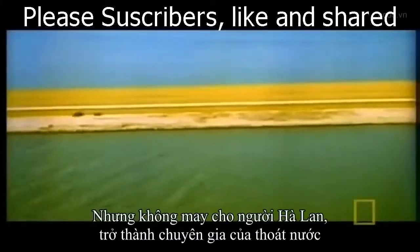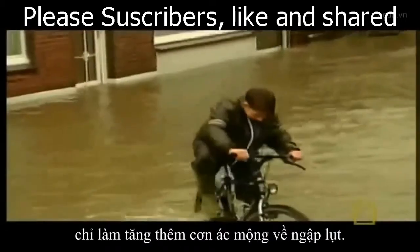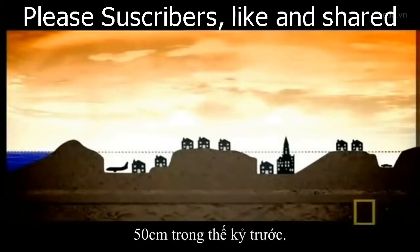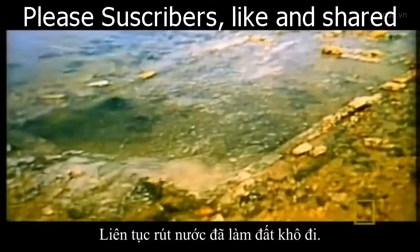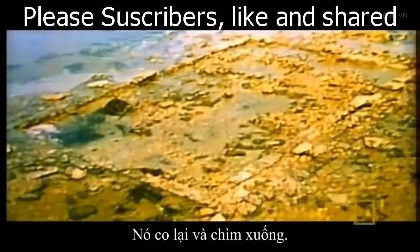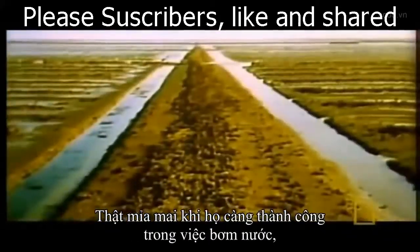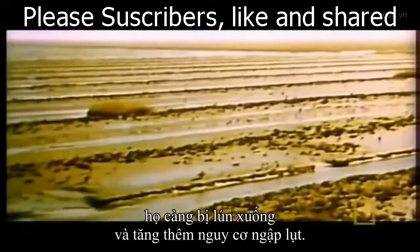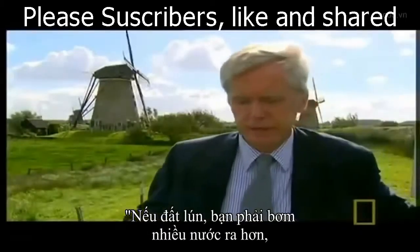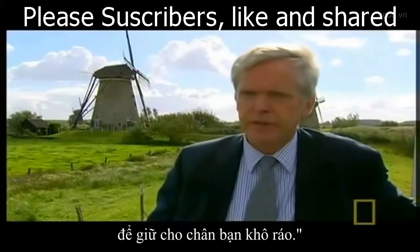But unfortunately for the Dutch, becoming the masters at draining land has only added to their flood nightmares. It's been discovered that the drained land has sunk 50 centimeters in the last century. Constantly removing the water means the peat and earth dries out, and as it does, it shrinks and sinks. So the irony is, the more successful you are at draining your flooded land, the lower it gets, and the more at risk from flooding. If the land sinks, then you have to pump more and more water out in order to maintain dry feet.